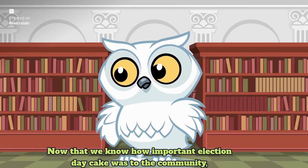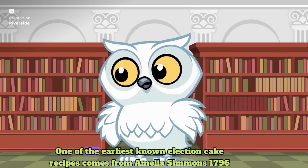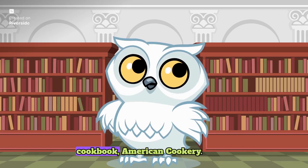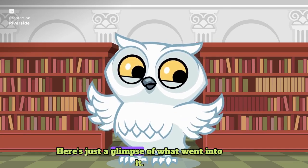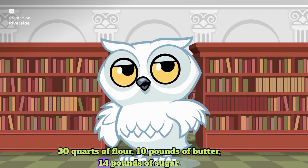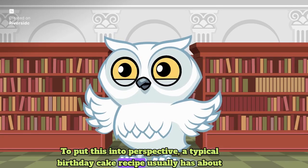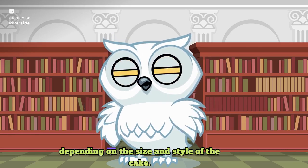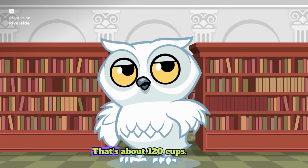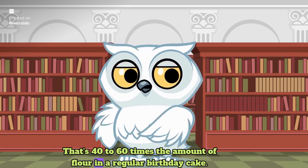Now that we know how important Election Day cake was to the community, let's take a look at what went into making it. One of the earliest known election cake recipes comes from Amelia Simmons' 1796 cookbook, American Cookery. Here's just a glimpse of what went into it: 30 quarts of flour, 10 pounds of butter, 14 pounds of sugar. To put this into perspective, a typical birthday cake recipe usually has about 2 to 3 cups of flour, depending on the size and style of the cake. Amelia's recipe called for 30 quarts of flour.